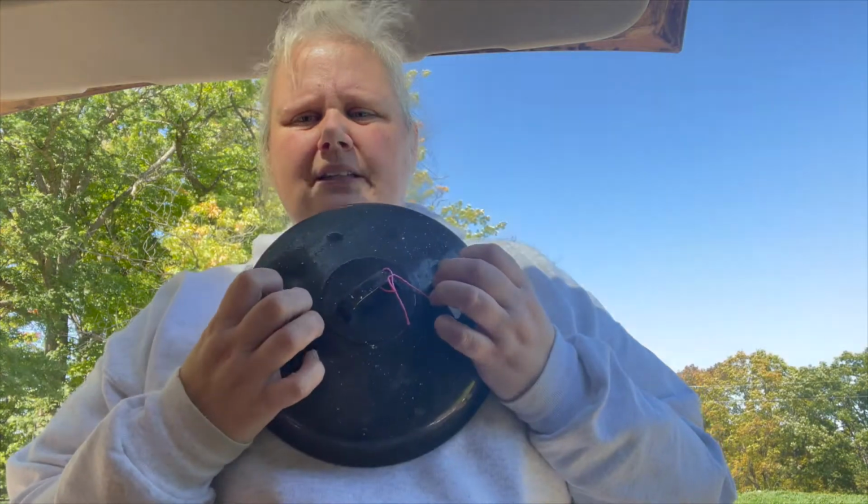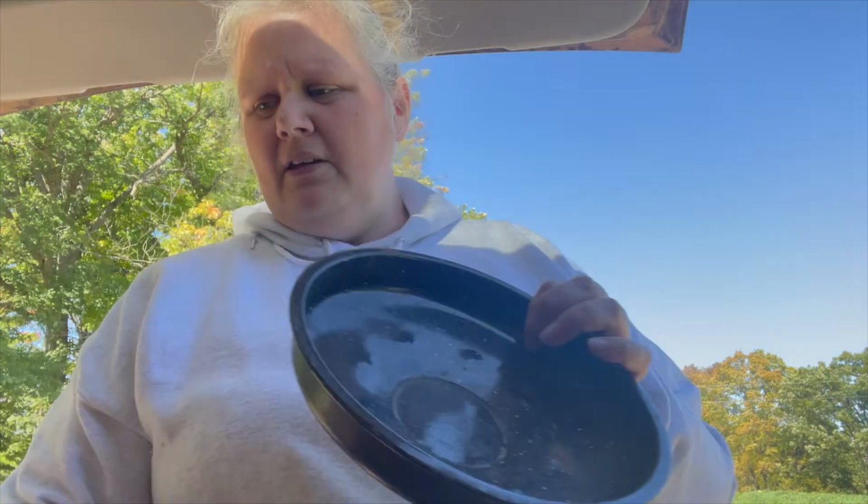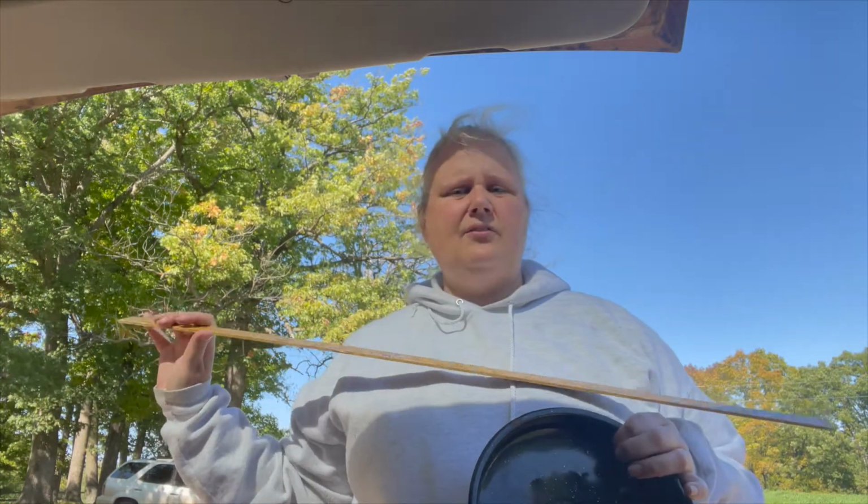An enamelware lid. This was on a free table. Didn't pay for it. This is just more of a crafting thing because I'm sure there's stuff I'll find to do with it. I got a vintage yardstick. I have several of these.